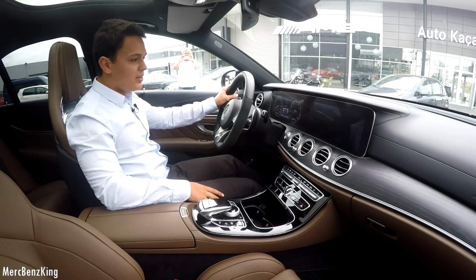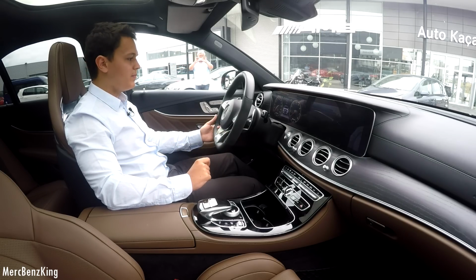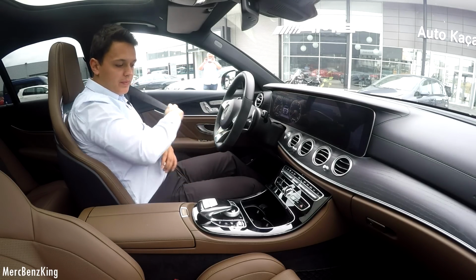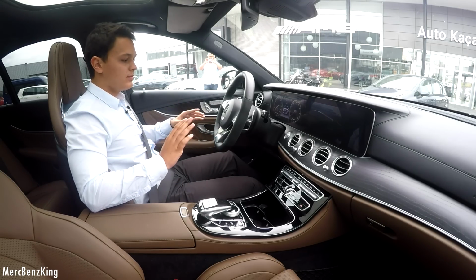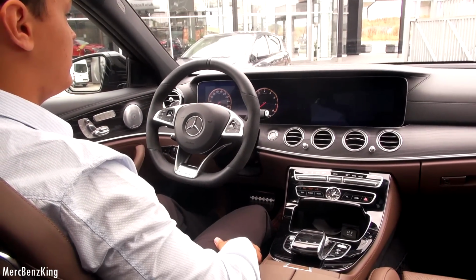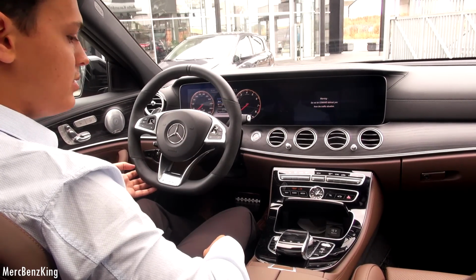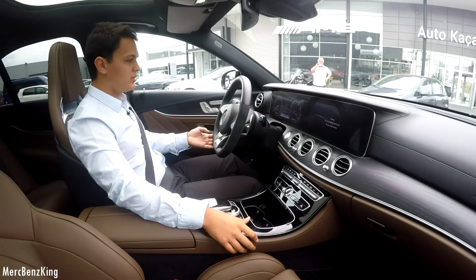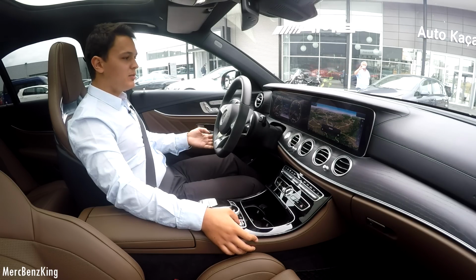Alright guys, the Mercedes E63 S 4MATIC Plus. So, I will put on the seatbelt. So let's press the button. As you can see, the steering wheel adjusts, AMG. Some music, but not for today.